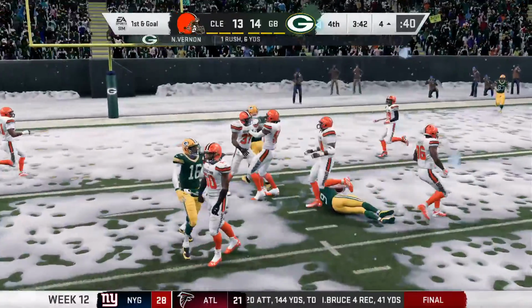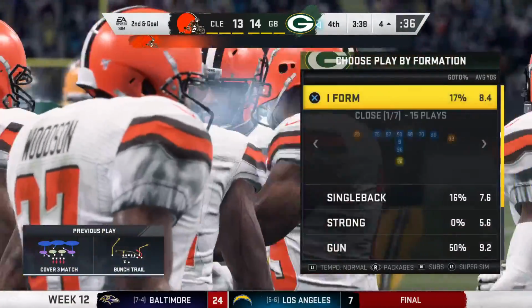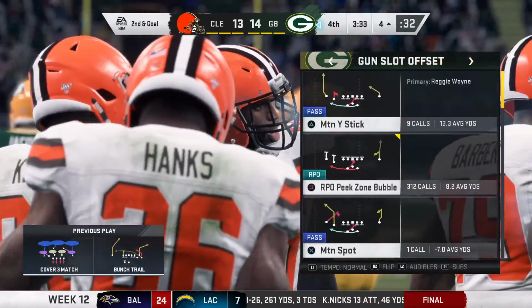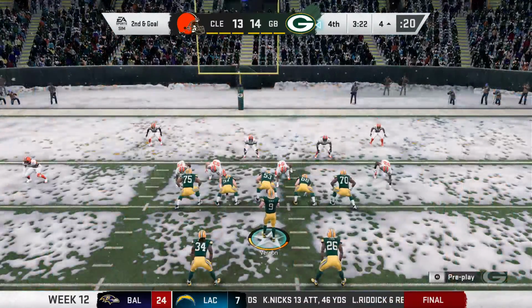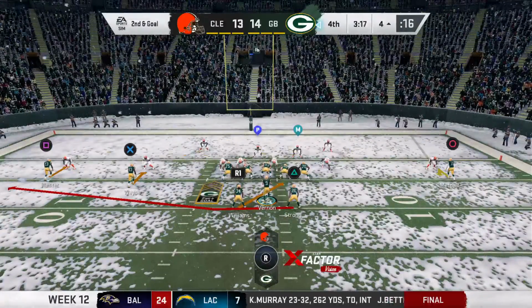Buying time to his left. The improv on the scramble there gets him 6, and it'll be 2nd down. Now, that was not a bad scramble there on 1st down. He didn't force it, nor did he throw it away. He was able to take off, and now he made it a very manageable 2nd and short. 2nd and goal from inside the 5.